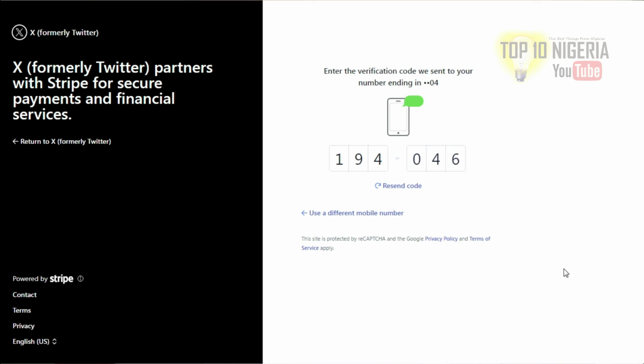Before you continue here, I'd like you to take a little breather because I observed something when I was working on this. Before you continue here, you have verified your email, you have verified your phone number. Your email address needs to be verified. It is very important. If you don't verify your email address, this whole process, when you are done, will tell you that it is incomplete.